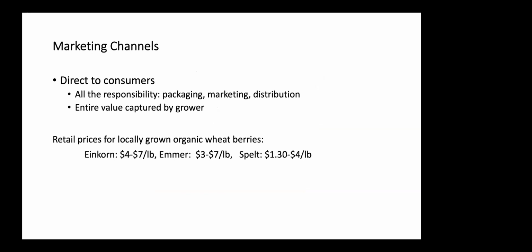The marketing channels, and we'll hear from Len and Larry in a minute about these. Direct to consumer, that forces all the responsibility for packaging, marketing, and distribution on you. On the other hand, you capture all the value. And you can look at those retail prices. These are for some organically, locally grown organic wheat berries. You can see the prices are quite high. Next slide, please.